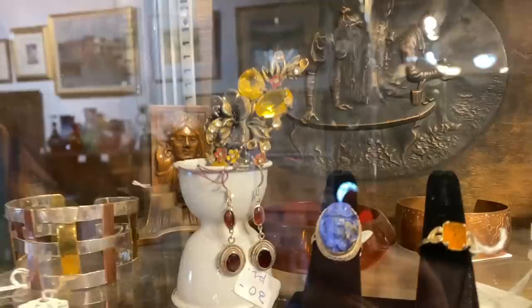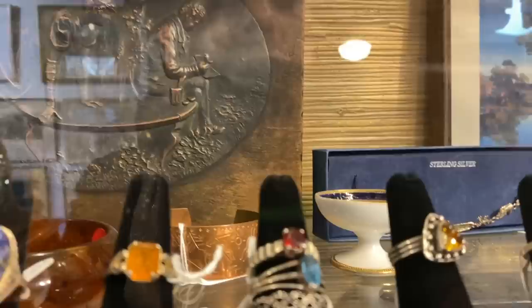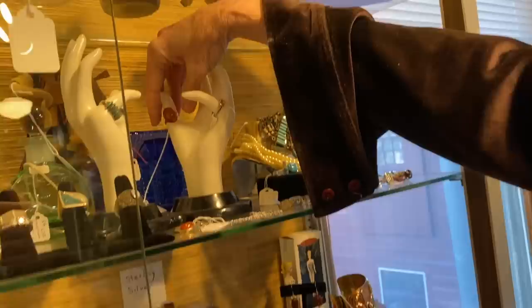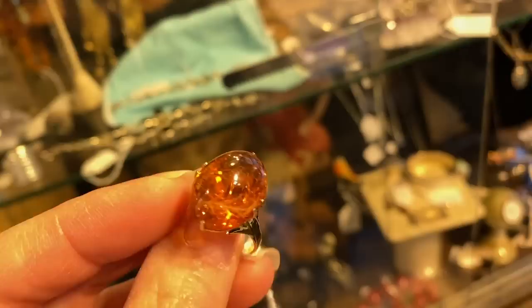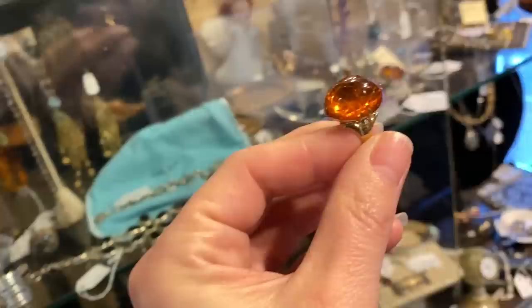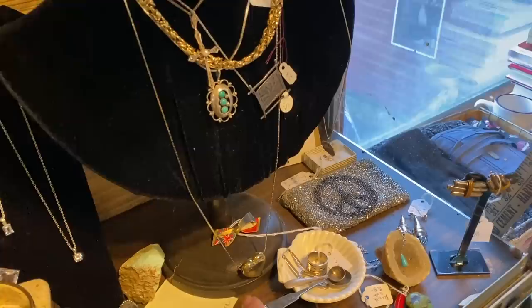These are pretty. Everything is so nice. I might have to come back. They do seem to be a bit understaffed. Yeah, they are today. Okay. I'd like to see that ring. No, the amber dome. Yes. Oh, wow. This is so special. And it is marked. Okay. I'm going to take that. And then I would like to see the heart hanging down there.